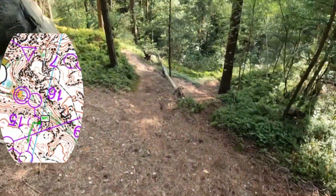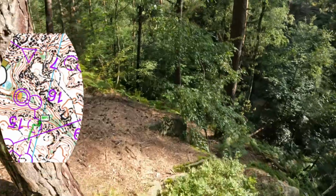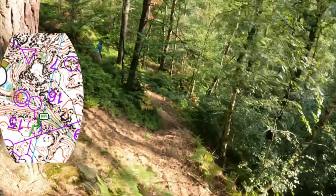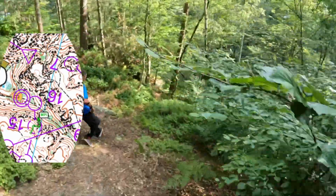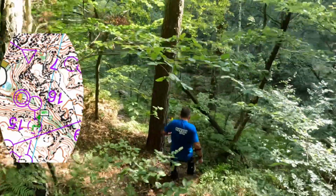I ran the same valley as I climbed up, trying to go slightly to the left just to go as direct to the control as possible. But of course this is so steep that you are very cautious. You don't really want to fall down.